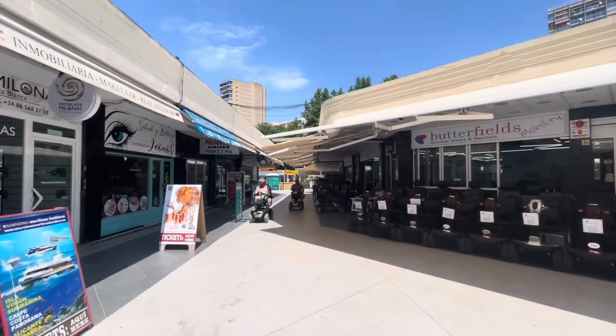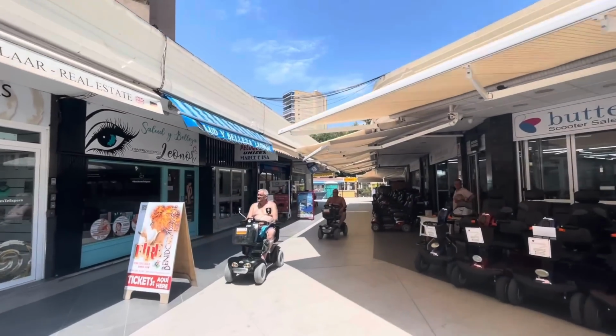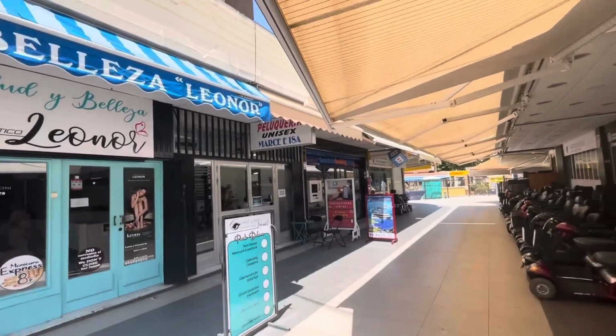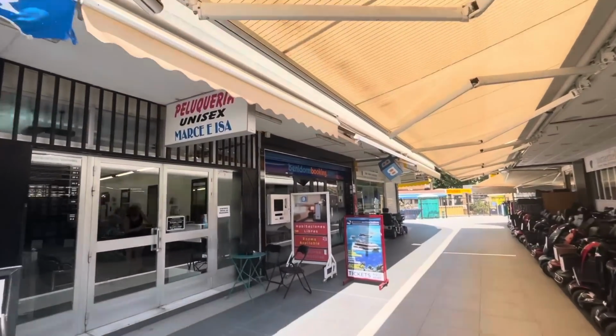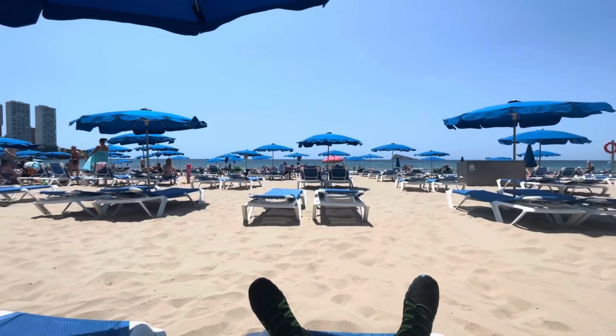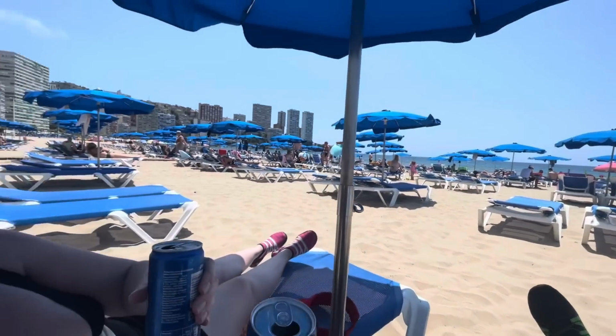Here we are. And for everybody who wants to admire a mobility scooter, you just come here, I guess. And maybe we can see now if we can get this elusive free hairdryer. Ciao. Cheers. Cheers.